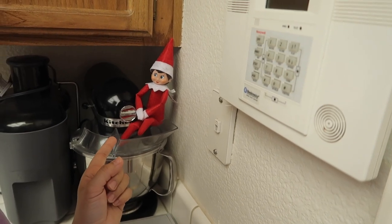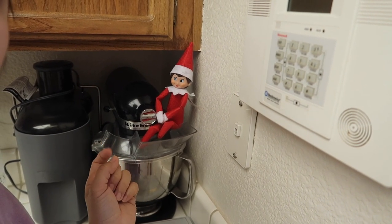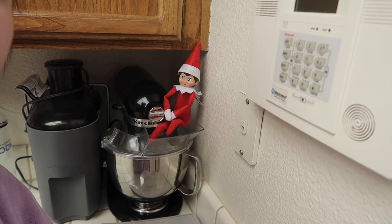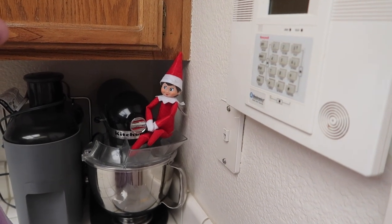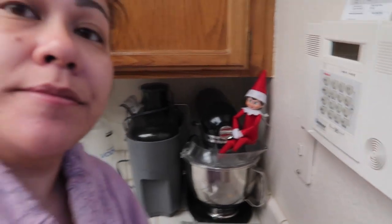But look over here, you guys. Elvie Bell. I think she wants to bake some cookies. She's sitting on my stand mixer right there. Elvie Bell, are you gonna help us make brookies? We're gonna make them tomorrow. I don't know. Anyways, let me get my creamer so I can start making my coffee.